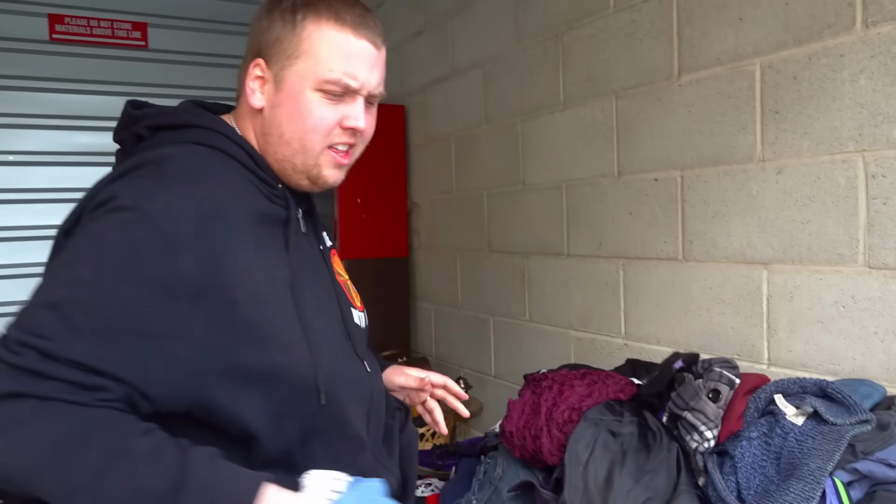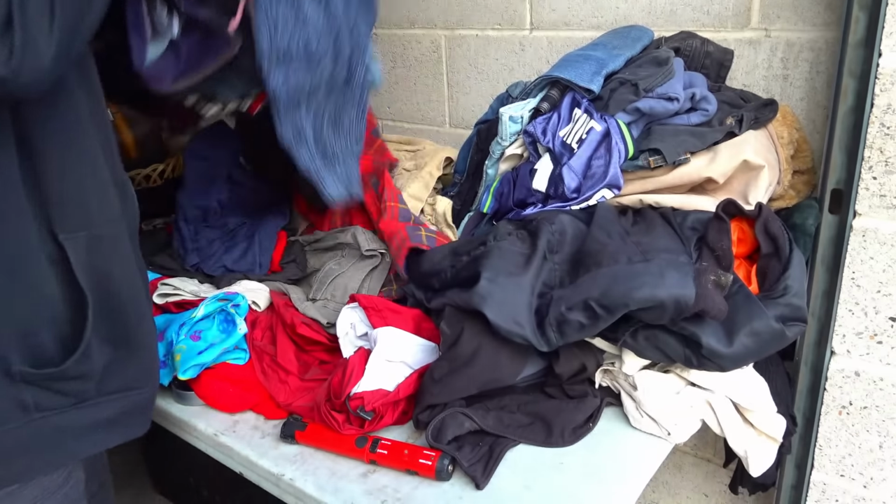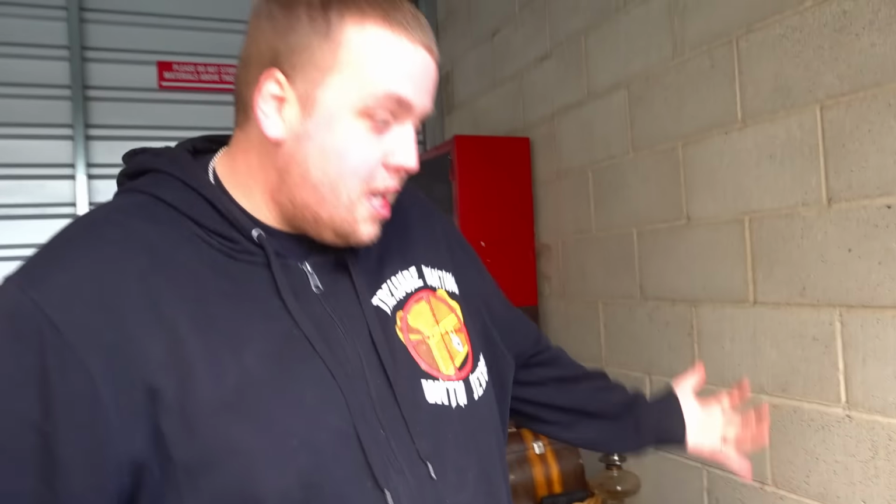Step one, we want to get this table clear. So let's see if there's anything under all these clothes. Just weird that there's a pile of clothes like that just sitting on top of a table. You know what I mean? Yeah, they're usually in like a bag or something. A bag, you know, like 30 suitcases sitting in here. Well, I was saying like a trash bag.